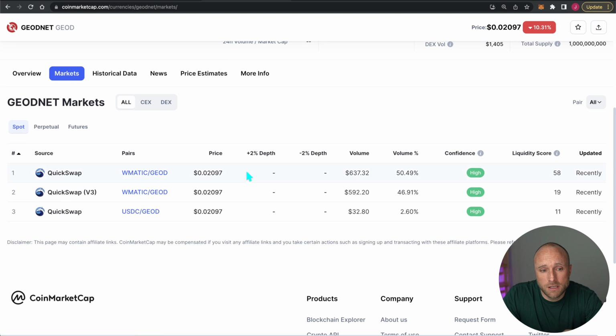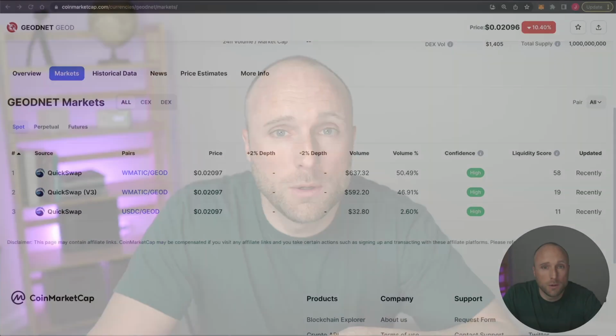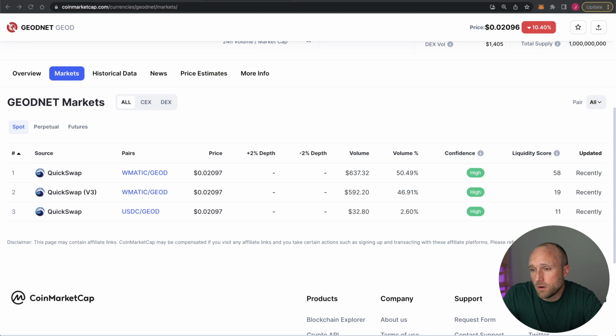If we go over to the market section, you can see currently there is very little markets available for trading GEODNET tokens. The only one listed is QuickSwap, and they have various pairs, Wrapmatic, and then USDC to GEOD. Now, one thing I do consider when I'm looking to get into a project is how liquid the tokens are to determine whether or not I can sell the tokens if I so wish. If there is no liquidity or required lockup or a heavy penalty for selling your tokens, that can significantly change the prospects of a project. Now, we can see here the liquidity volume on QuickSwap is very minimal. And I think there's just a very low demand for selling these tokens at this point.